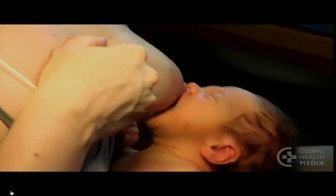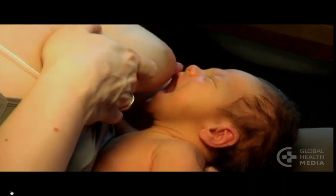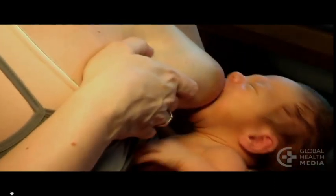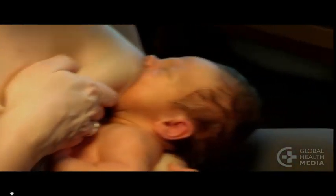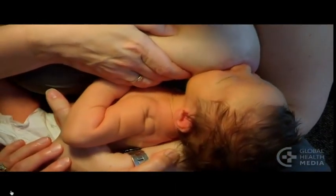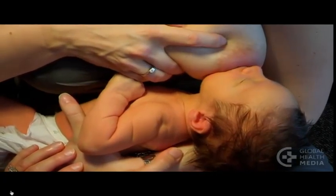Instead, lightly touch your nipple to your baby's upper lip. This will make her open her mouth. Be patient. Wait for her to open her mouth very wide, like a yawn. Then quickly bring her towards you so she takes a big mouthful of breast. Pulling your baby in gently from behind her shoulders as she takes the breast can deepen the attachment.